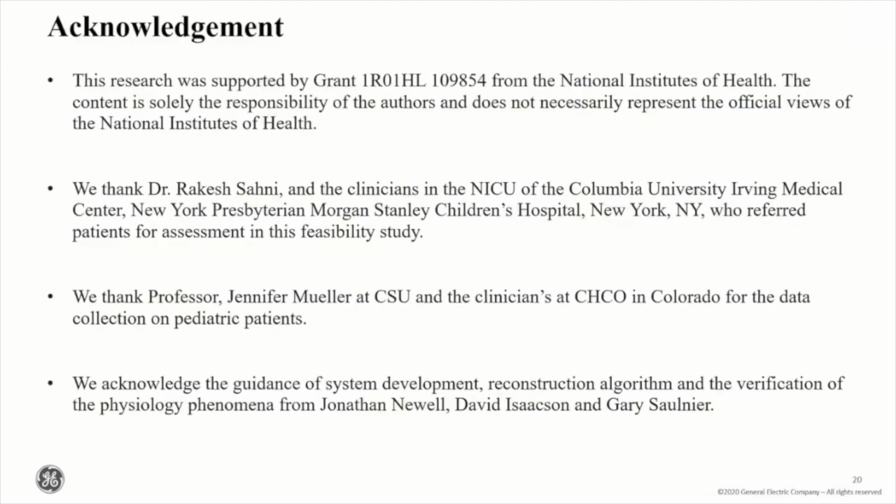This project is supported by NIH funding from 2011 to 2016 and GE internal funding in 2020 to develop our unique simultaneous multiple source EIT technology. We thank our collaborators from Columbia University in New York City, Colorado State University, and the Children's Hospital in Colorado, and the professors from RPI for their assessment and guidance.